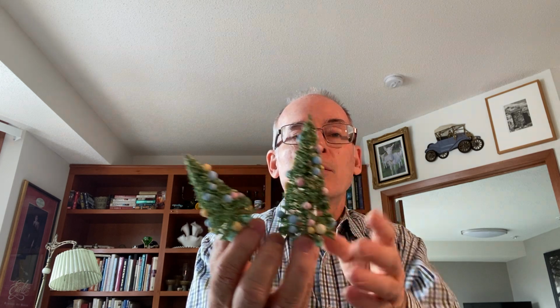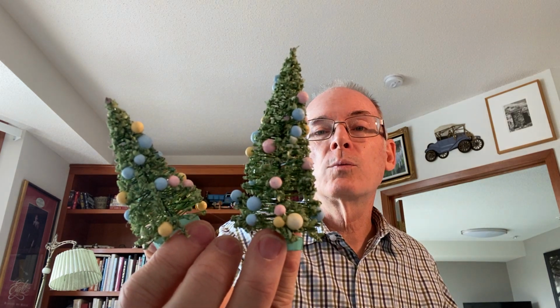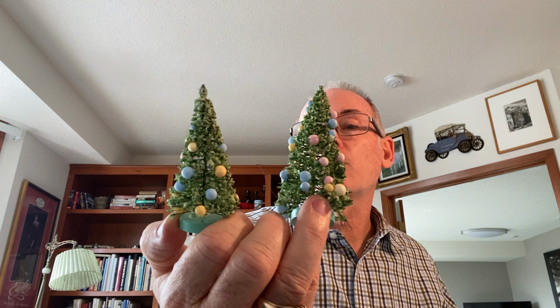Oh, I did forget. I got one last thing, two Easter trees. Bottle brush Easter trees. Huh, those were in the bins too. There were a couple other Easter items that I was going to get, but they were broken, so I left those. So yeah, so it was a great haul today.